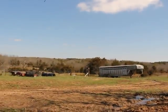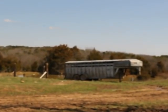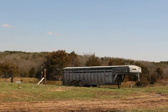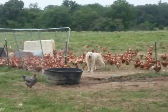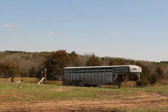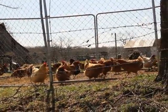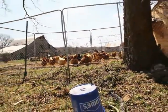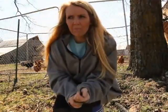This trailer right here. We found a commercial chicken house that was cleaning out their chickens, and we filled that entire 20-foot stock trailer up with, what were they, 17-month-old laying hens. I think it worked out to be 600 chickens. It was awesome. That's how we got all these pretty ladies. We brought them home, and they weren't in the best of shape because they were molting, and we got them used to being on grass and eating.